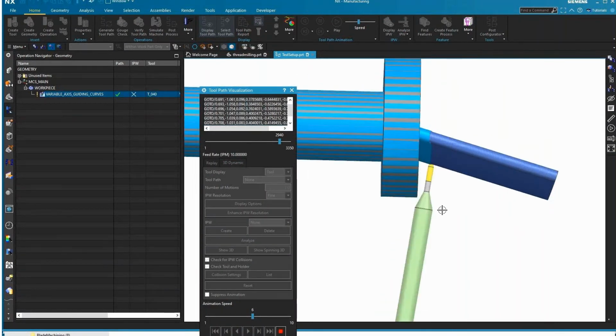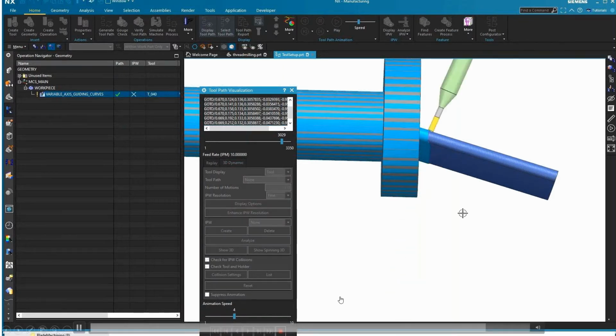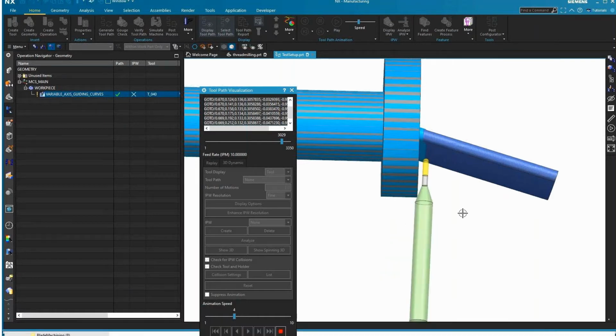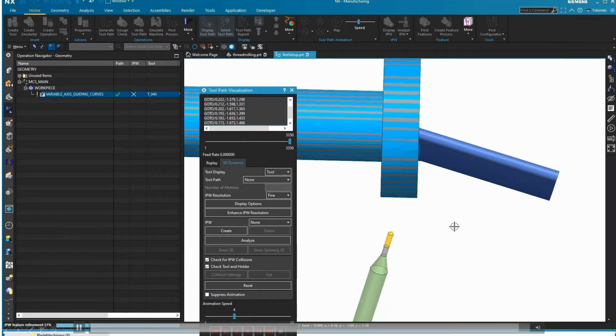Okay, we start to see the tool changing its axes. Just a little bit more as it encounters the wall on the bottom side. But it's always trying to return to that normal tool axis whenever it can. But it's not jerky, it's a very smooth motion that's going to run well on the machine. All right, that's tilt tool axis, then used in conjunction with the variable guiding curves command.